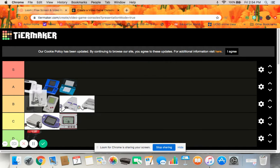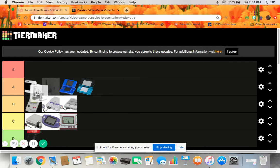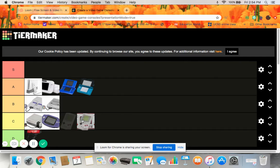The Wii might be a B tier. No, it's definitely an A tier. The Wii is definitely an A tier. The C tier range, I feel pretty comfortable about that. I feel like the Game Boy should actually, definitely Game Boy. I feel like those are pretty good. 3DS, a little. 3DS goes down there.